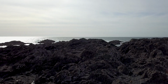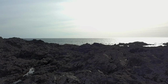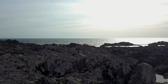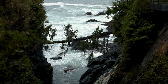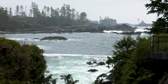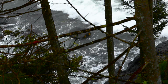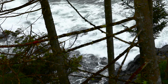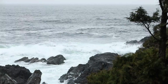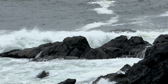The locals consider this black rock-encrusted coastline the eighth wonder of the world, a place they're often torn between bragging about and keeping to themselves. If you're lucky enough to visit during a storm, that's when the real Ucluelet reveals itself. Waves as high as houses regularly crash against the rugged coastline. These rogue waves once toppled the Amphitrite Point Lighthouse. At one point earlier this year, a record-breaking 9.5-meter wave crashed into the shoreline.